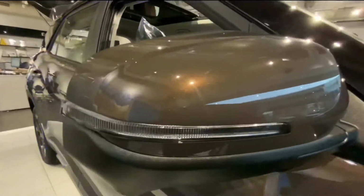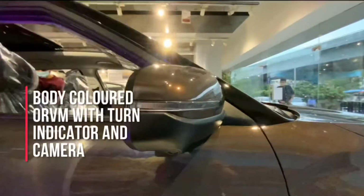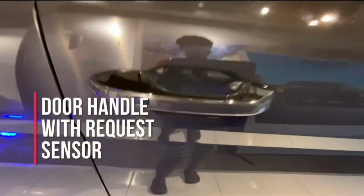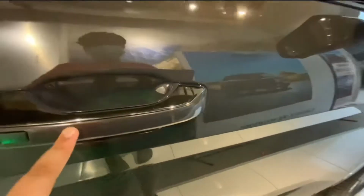And these are the body colored ORVMs with a turn indicator, and below you'll get to see a side view camera. So these are the door handles. There is no chrome but there is a dark chrome handle and there is a request sensor. So these days car companies are not providing fully chrome door handles. They just provide the chrome above the door handle like the Harrier, Safari, etc. So Hyundai calls this the dark chrome door handle.